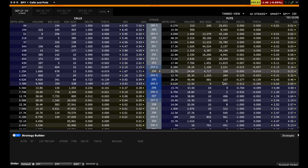For those of you that are new at options, this is an options chain. What we're looking at is SPY, which is the S&P 500 ETF. Now we can see the current price is $295.43 and it's down $1.57 today, or 0.53%.